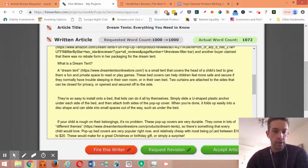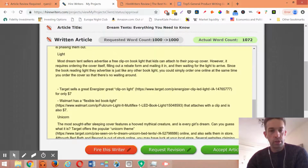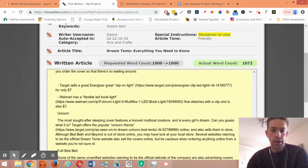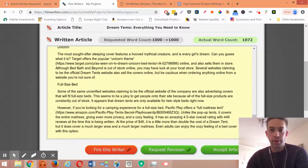So I like that. Another thing I always recommend is to make sure you read through the bottom as well. Sometimes I've found articles start off really well, and then all of a sudden the bottom is just full of a bunch of spammy garbage. They just figured you'll auto-approve if you see the first sentence is good. So just read the bottom. Some of the same unverified websites claiming to be the official website of the company, also advertising covers that will fit full-size beds seems to be playing.